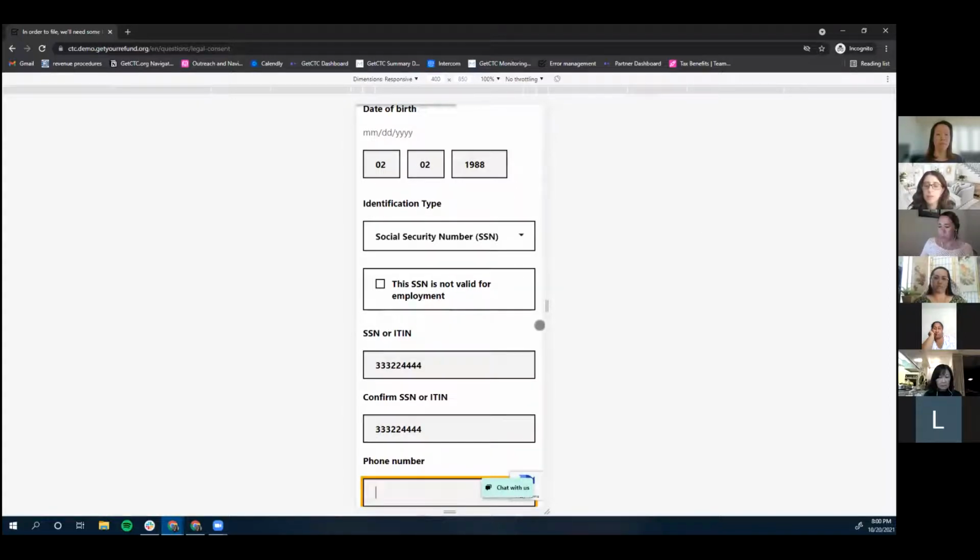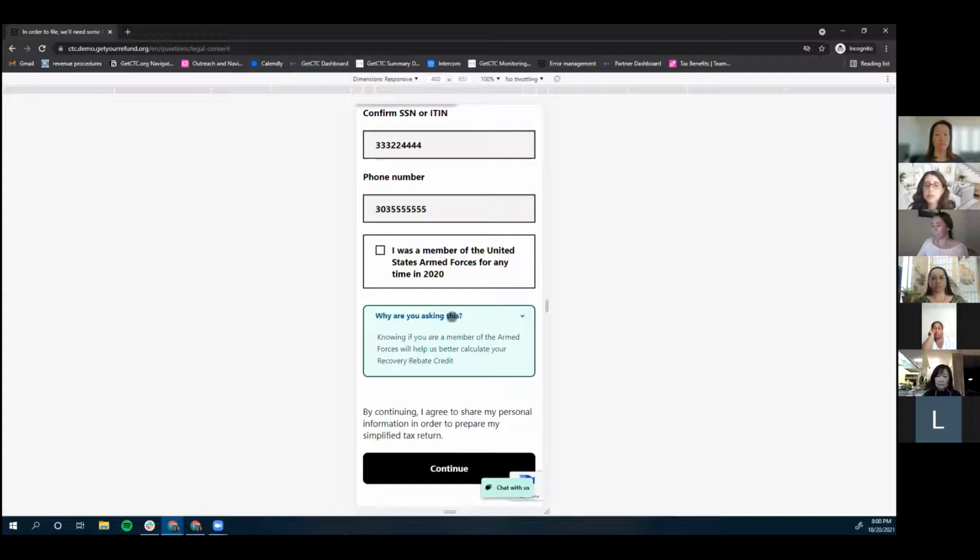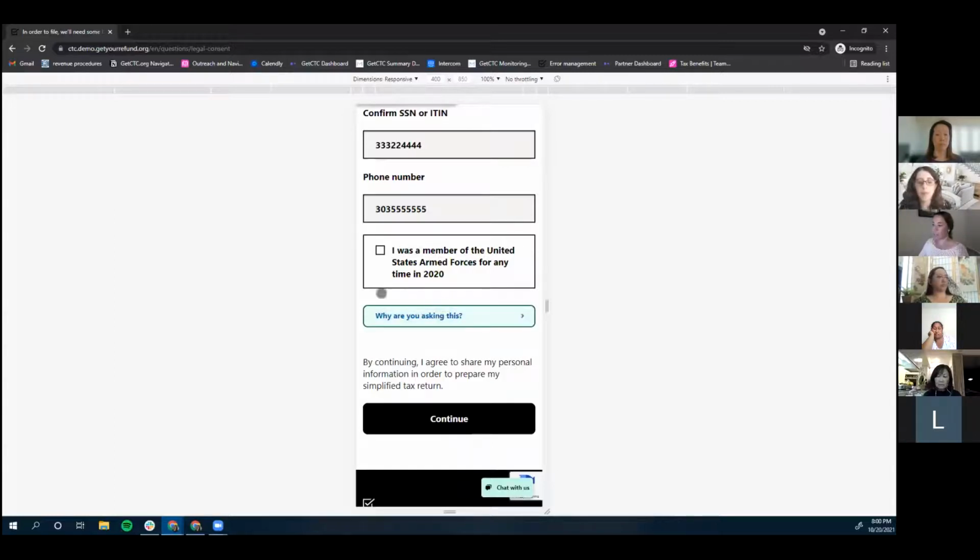And a phone number is required by the IRS, but just a reminder, the IRS will never call you. So don't let somebody think the IRS is going to call them. There's also, at the bottom of some of the pages, this helpful text. So if we're asking a question that we think some people might be a little confused by, we have the ability to just show them. We didn't want any page to seem too overwhelming with too much text, which is why we hide some of that.